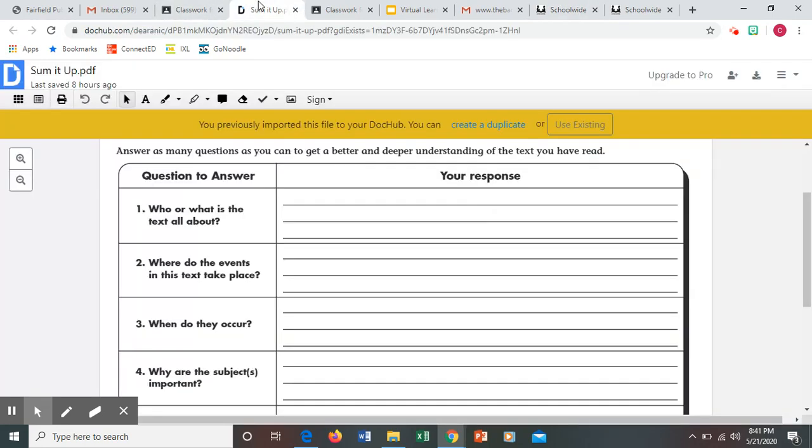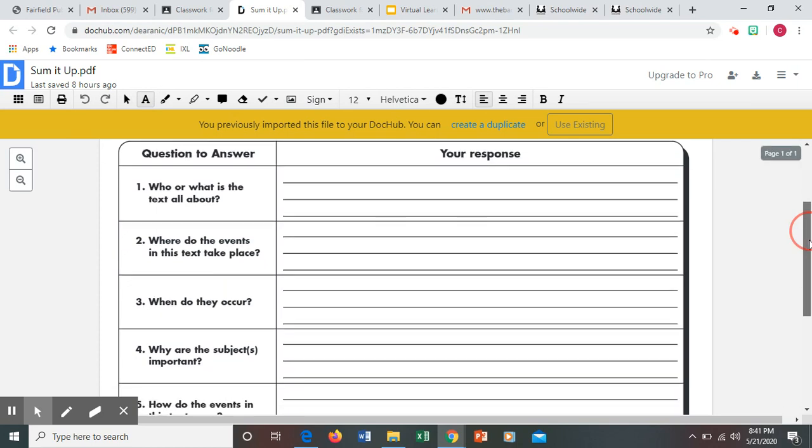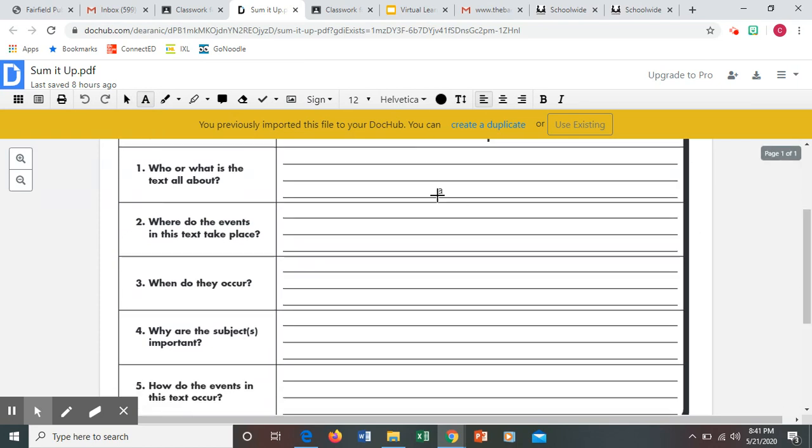So I'm going to go to our sheet, and I'm using DocHub here to fill it out. Who or what is the text about? Now remember, whatever book or text you decide to use at home, it's always such a good idea to look back. You're not expected to memorize everything you just read, right? You can look back.